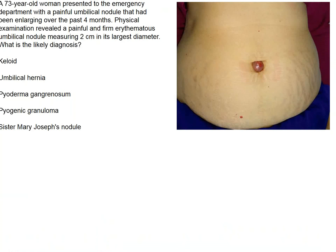The image in the New England Journal concerns a 73-year-old woman that presents with this umbilical nodule. As we can see, it's an older lady, and the nodule is about 2 centimeters in diameter. It looks reddish, inflamed, it's painful, and the differential diagnoses we're given are keloid formation, an umbilical hernia, pyoderma gangrenosum, pyogenic granuloma, or Sister Mary Joseph's nodule. This is a Sister Mary Joseph's nodule.